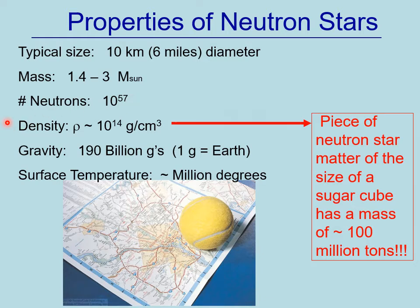Now, the density of a neutron star is just unimaginably dense. It's somewhere on the order of 10 to the 14th grams per cubic centimeter. That's 100 trillion grams per cubic centimeter. So let's think about what that really means. If you had a piece of a neutron star the size of a sugar cube, it would have the mass of around 100 million tons.